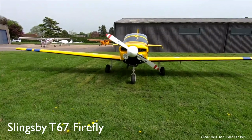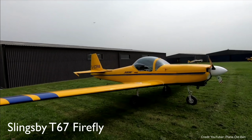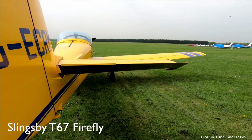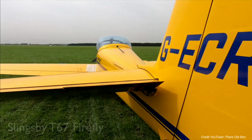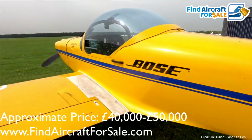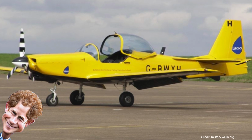Okay, let's take a look at the Slingsby T67 Firefly. It's an aerobatic aircraft, two-seater, originally produced as the RF6. A British-built aircraft, built in Kirby Moorside, Yorkshire, England. It's successfully used in the UK Armed Forces, and it's the aircraft that Prince Harry first did his solo flight.